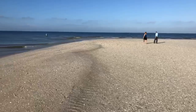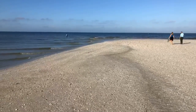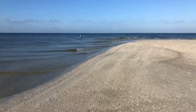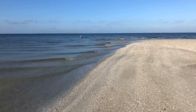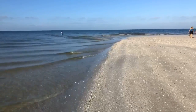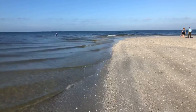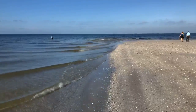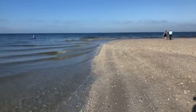That couple, they find more shark's teeth out on this beach. He said he found 16 shark's teeth out here yesterday. Absolutely amazing. That was incredible. Me, I find zero. I walk right past them and never see them. I don't know what's wrong with me.